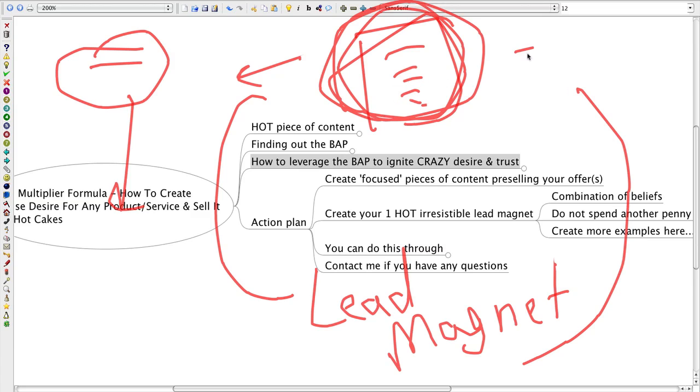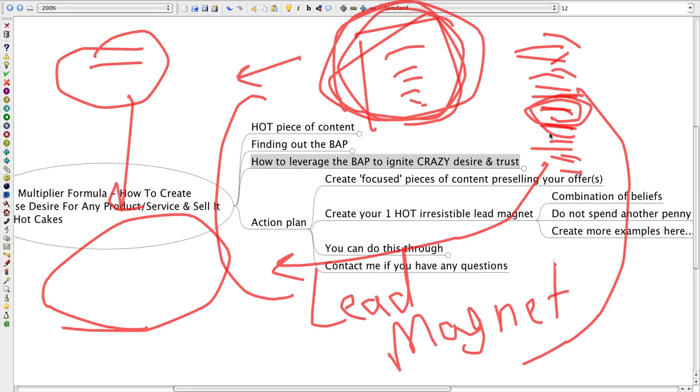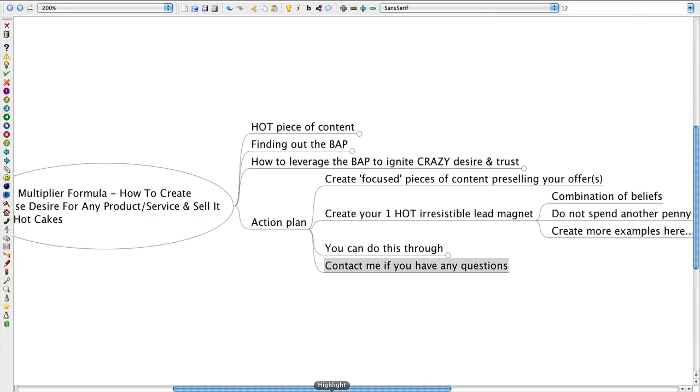I want you to come up with ideas on what beliefs and what pieces of content you can now create that relate to the offer you're trying to promote. Pick any of these, the hottest one, and just go for it. Now let me show you how many lead magnets you can literally create.